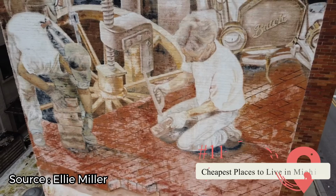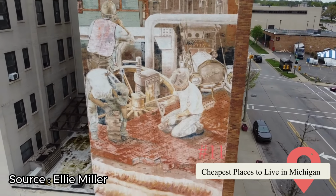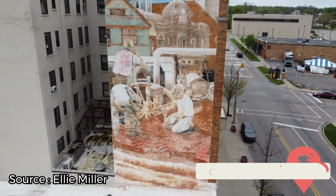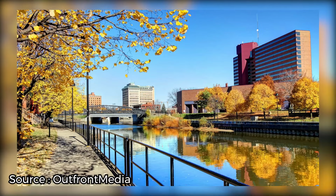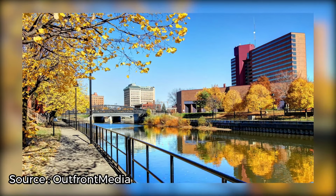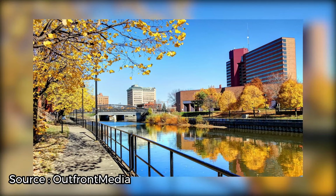Cheapest places to live in Michigan. The cost of living in Flint, Michigan is $53,281. The average rent is $684 per month, with gas prices of $3.28 a gallon and an unemployment rate of 5.7%. It's still facing a water crisis, but there are several reasons to give it a chance.